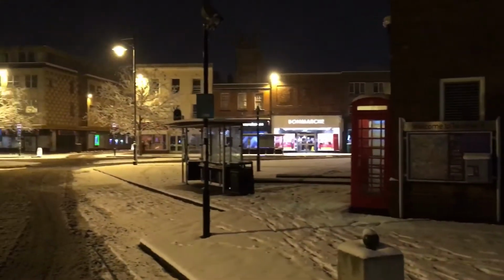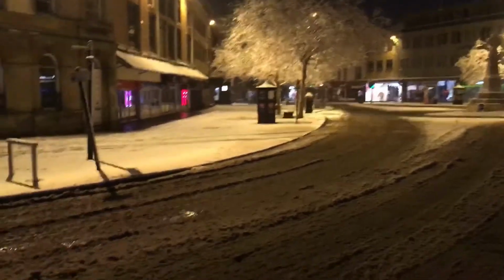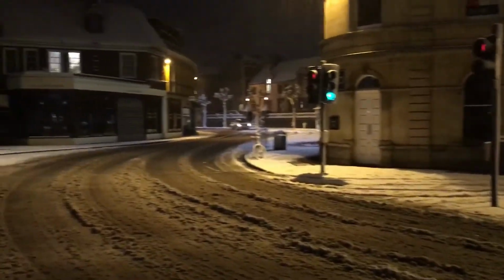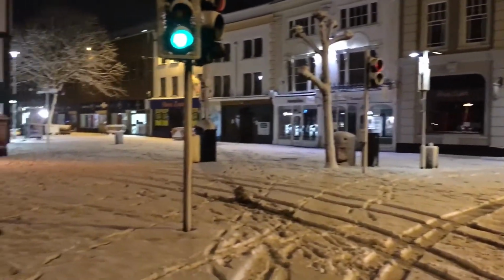So here we are at the market house now. This is the view in town. It's 6 o'clock, and as you can see, it's still snowing, a little bit on the windy side, but it's not too bad.